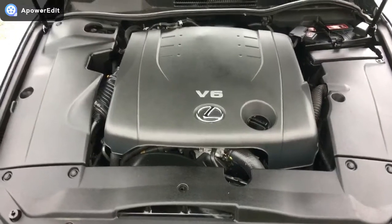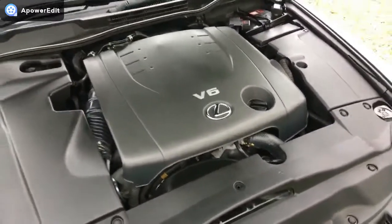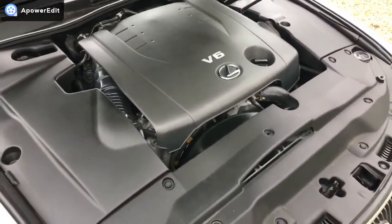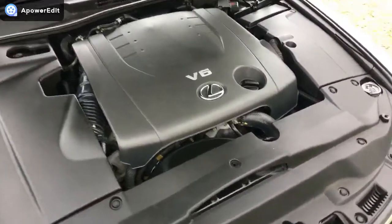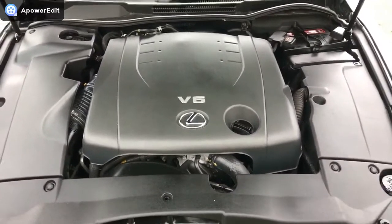So finally, just come into the engine bay. As you'd expect from Lexus, it's a beautifully presented engine bay here. Quite brilliant V6 engine, which is absolutely wonderful in operation. What will follow this video will be a road test of this very car.